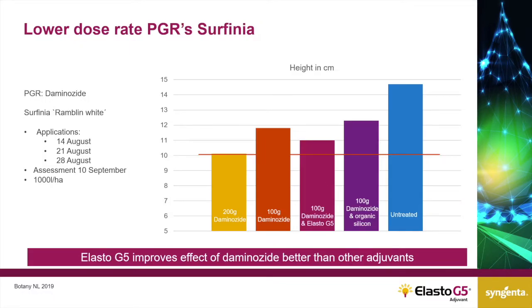Lower doses of PGRs in Sophinia. What we have here is height in centimetres down this left-hand axis. 200 grams of diminizide here, 100 grams of diminizide here. So you can see between these two, we have got higher levels of control with the 200 grams, the higher rate. By adding 100 grams to the Elasto, we have improved the levels of plant growth regulation, so we've brought it down. What was interesting in this one is we used this same rate with an organosilicate, and actually we saw a reduced performance. There was less.